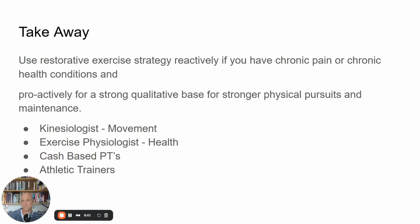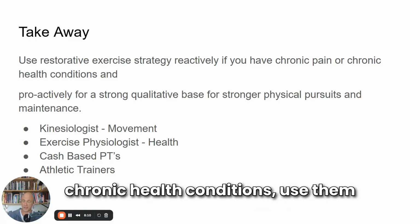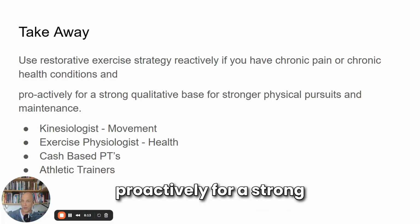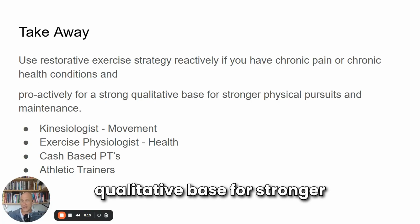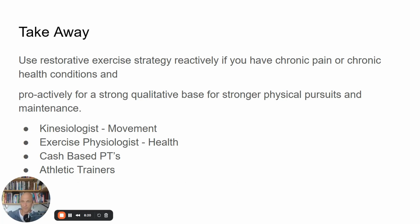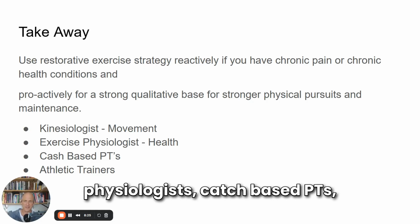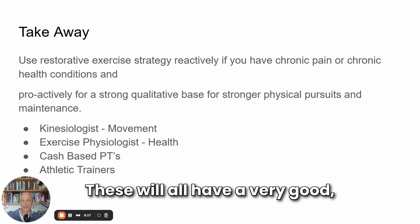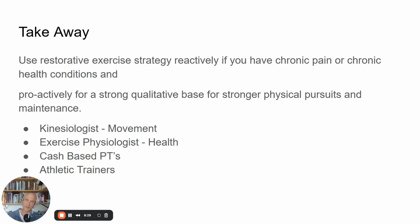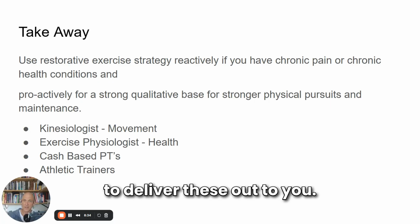So our takeaway is to use restorative exercise strategies reactively if you have chronic pain or chronic health conditions, and use them proactively for a strong qualitative base, for stronger physical pursuits and maintenance. And then also, look for kinesiologists, exercise physiologists, cash-based PTs, and athletic trainers. These will all have a very good base of understanding of the concepts to be able to deliver these to you.